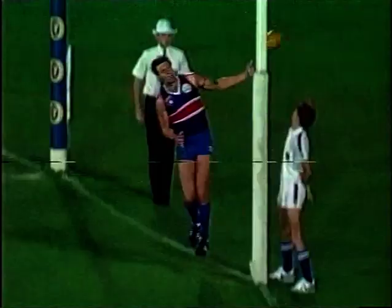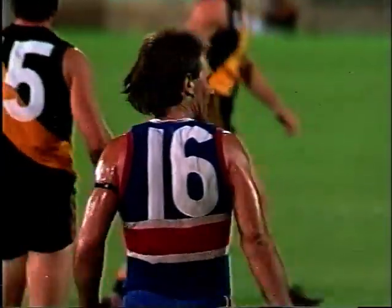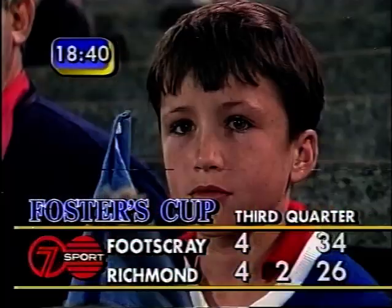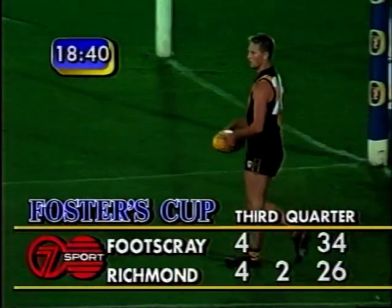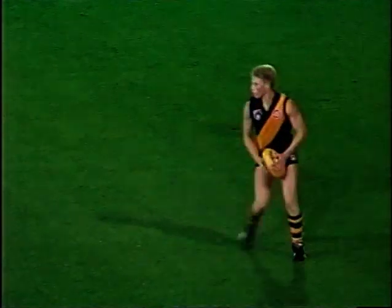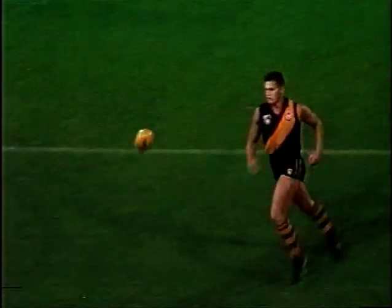This time, though, perhaps he didn't hold the ball well enough down to his foot, and it slews off the side of his boot in through for a behind. 1-3 now to Terry Wallace in that Footscray scoreline of 4-10, and Lees kicks it into the back pocket. The mark is taken by Knights. Knights from the back pocket up to half-back flank, and that kick straight out of bounds, and we'll have a throw-in.